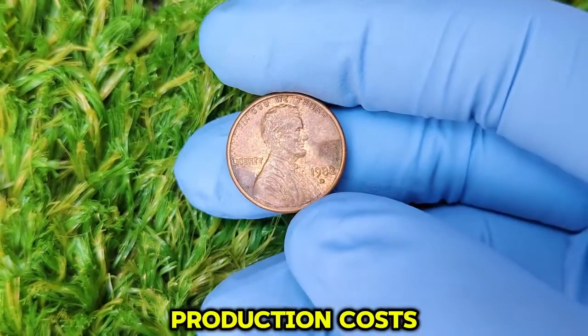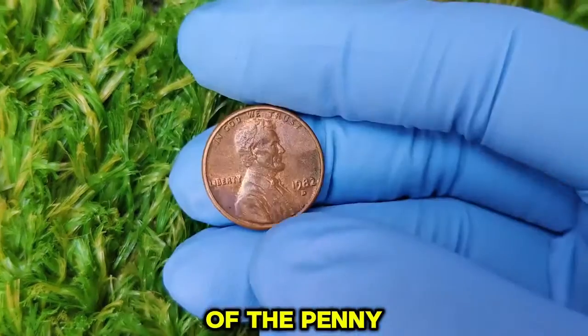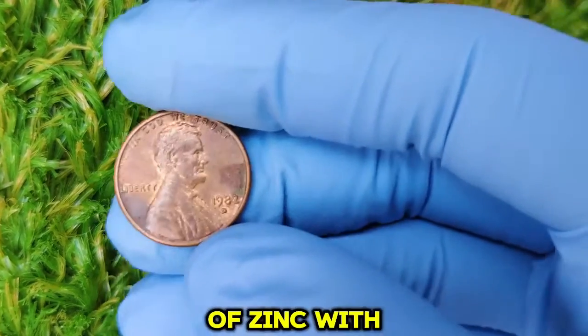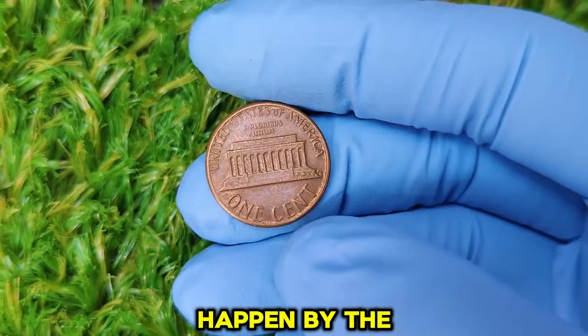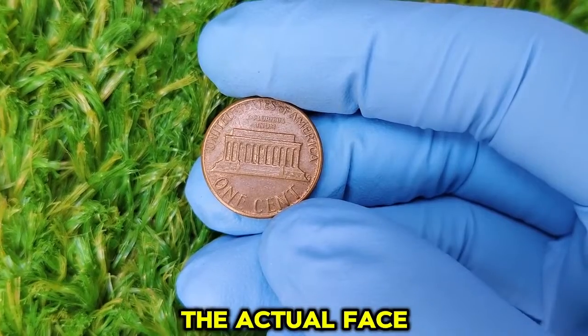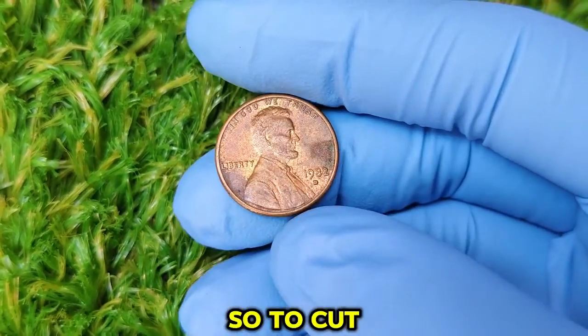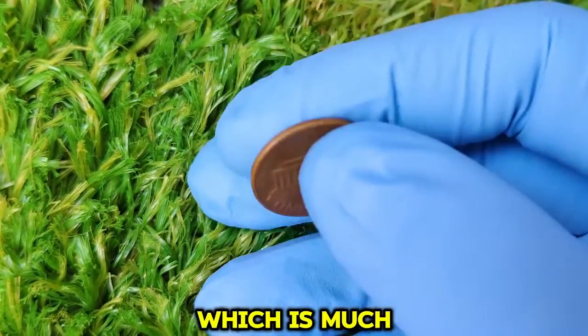Due to rising production costs, the U.S. Mint decided to change the metal composition of the penny from 95% copper and 5% zinc to a core of zinc with just a thin coating of copper. Why did this happen? By the early 80s, the value of the copper in each penny was becoming more than the actual face value of the coin itself. Crazy, right? So, to cut costs, the mint started producing pennies with a zinc core, which is much cheaper.